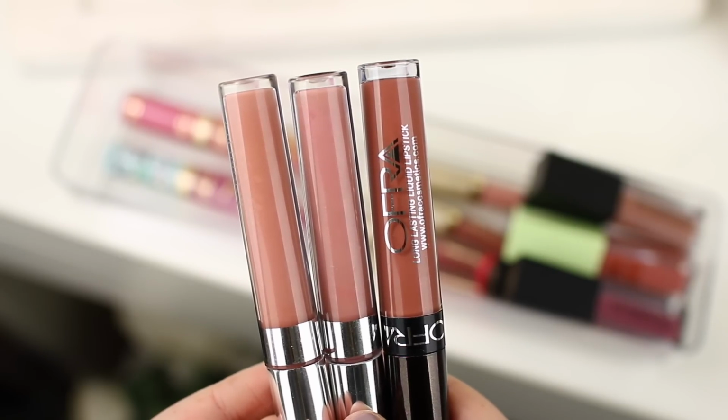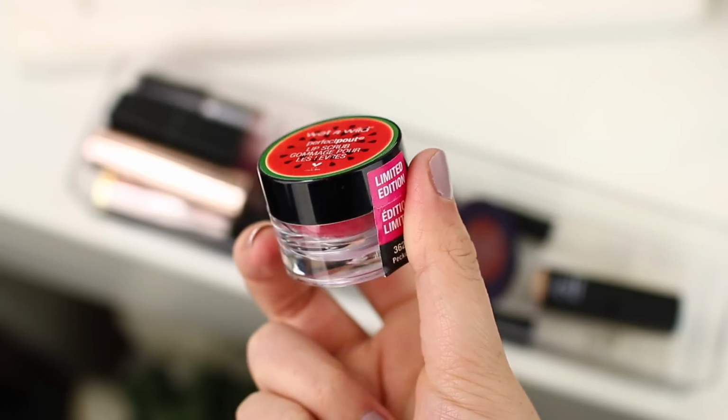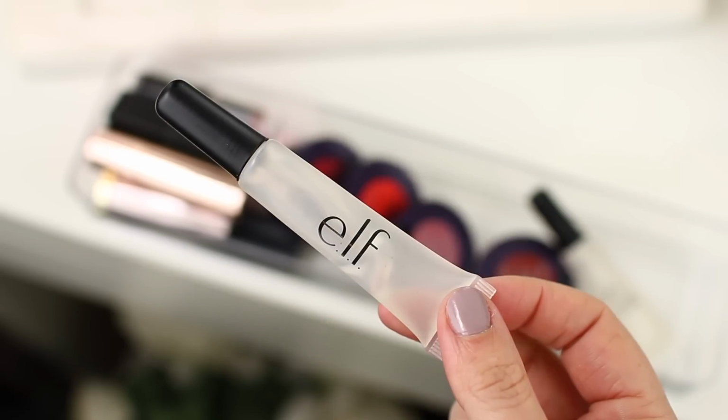And then moving on, I have a Wet n Wild lip scrub, which I just use to exfoliate, as well as an e.l.f. lip scrub. And then I do have this e.l.f. liquid lip color remover, which is great for removing liquid lipsticks.